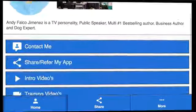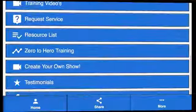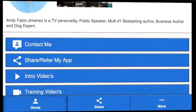And as I scroll up, you're going to see that there's buttons on there that have different things. And you can put whatever you want. These are things that actually help me create on my phone so that when I give my app to somebody, they have access to the things that I want them to have access to.